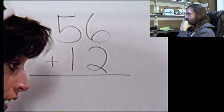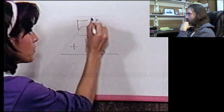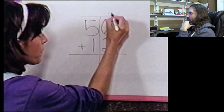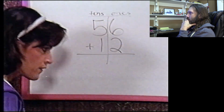Now, when we add, we always have to start in the ones column first. Okay, so I'm just going to put a line between us so that we know that on this side is the ones place. I imagine it like a T-square, or if you're John Madden, it's like drawing up a line of blocking. Now, do you get confused here?